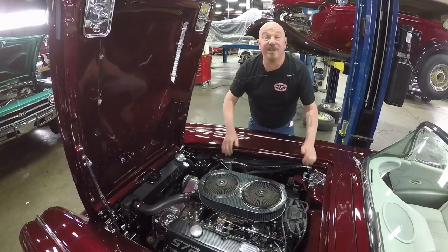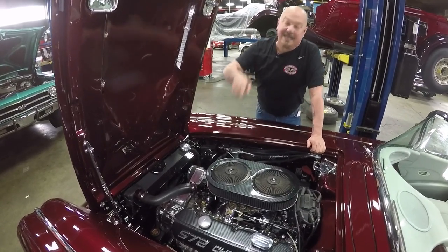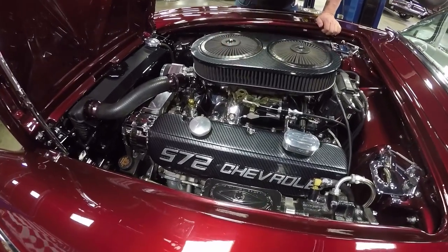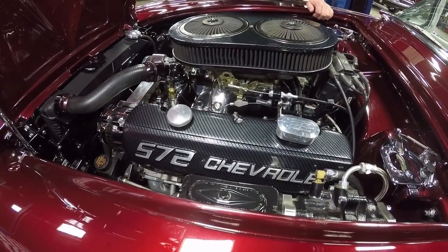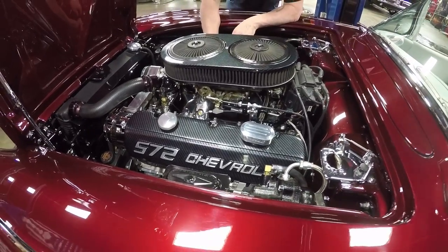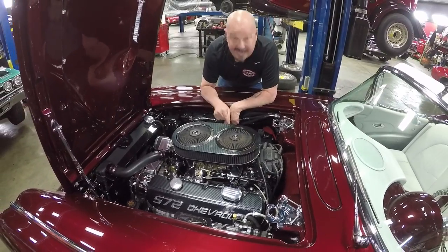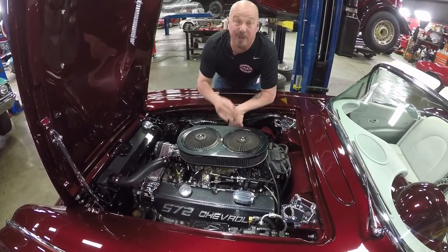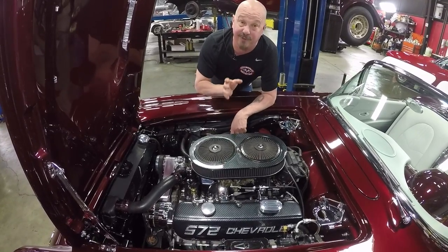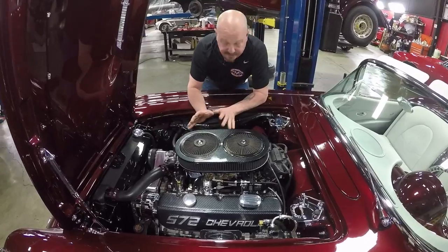All right, guys, we're underneath the hood of this Corvette now, and man, is she cool under here. Now, the first thing I want to point out is it says 572 on those valve covers. Well, the guy who built the car is overstating the size of the motor just a little bit, because it's a 502. We actually pulled the numbers off of the tag down on the skirt, and we even went one step farther. We pulled the pan down, and it does have the 502 crank in it. It is a GM performance motor. We've checked it all out.